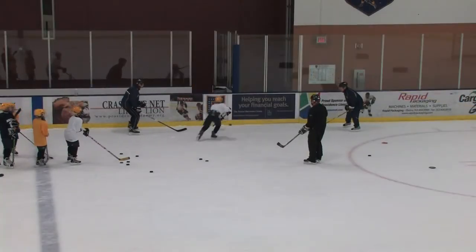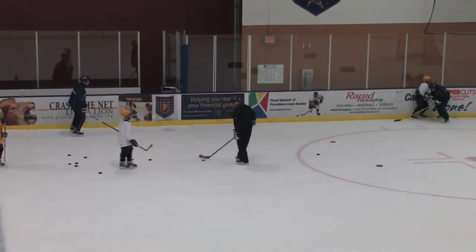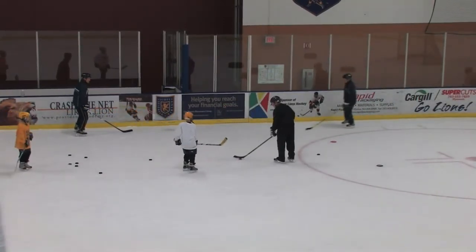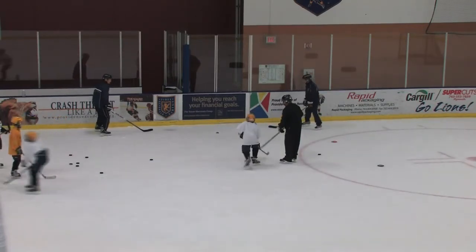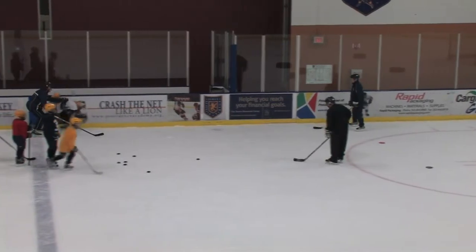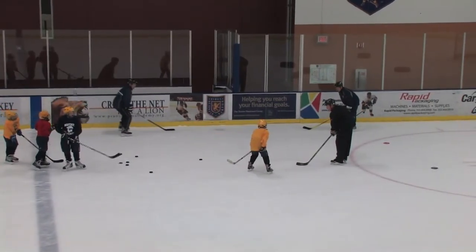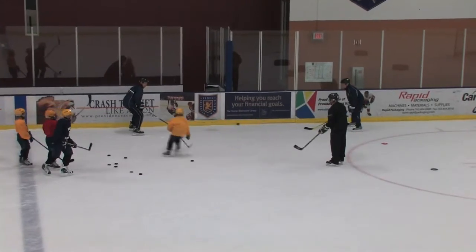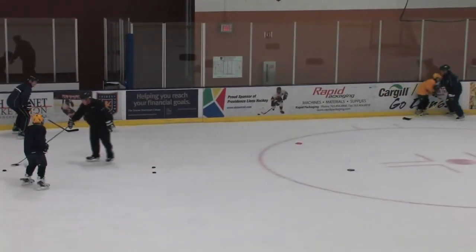On this drill, we're introducing body contact along the wall. We're using the coaches to provide resistance. A lot of times it's better to have coaches doing this than players, when the players are young and haven't got a lot of experience with this. So we can get a lot of kids through this drill in a real hurry. You surround the puck properly on the wall, get a little bit of body contact from the coach.